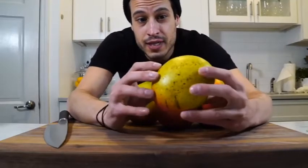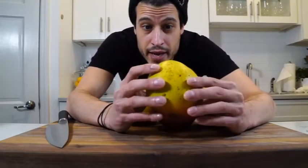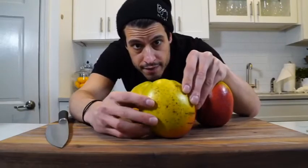I think mango is like the most popular fruit in the world, so we should probably know how to cut it, right? There's a problem with cutting mangoes, and it has to do with the shape of the pit. They have a narrow side and then a fat side.